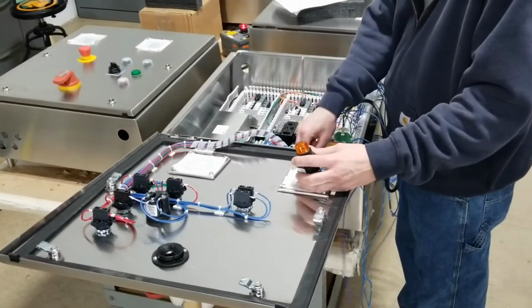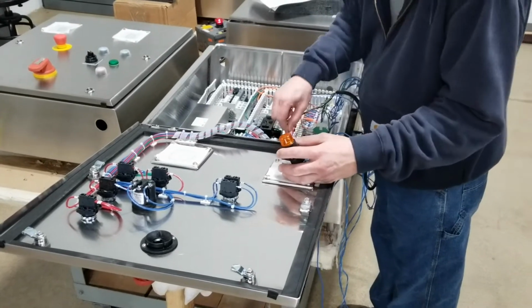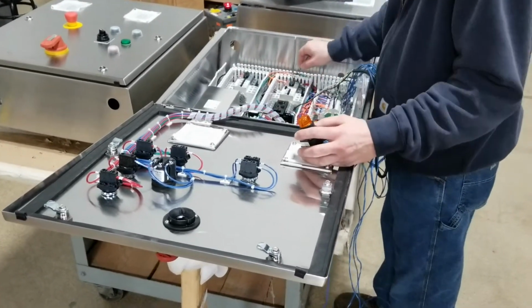Before anything can be shipped, it must be signed off by not only QC, but the project manager as well, to ensure our quality standards have been met.